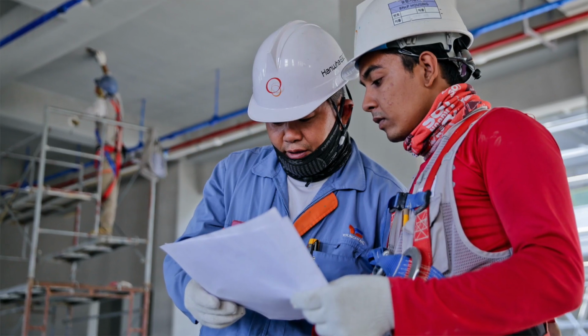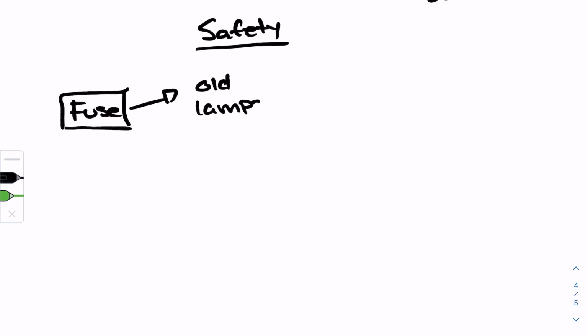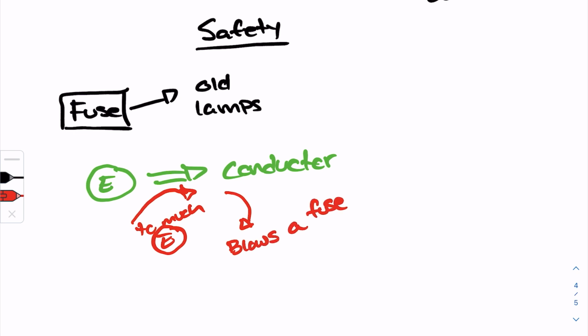Let's talk about safety. When we are working with electricity, safety is really important so that not only you but your clients are protected from all the equipment and devices that you are using. For example, a fuse is an important thing to know. Fuses are usually seen in older devices such as old lamps that may be in your clinic or in your spa. Energy goes through a conductor. However, if there's too much electricity, too much energy, this will stop conducting by blowing a fuse.